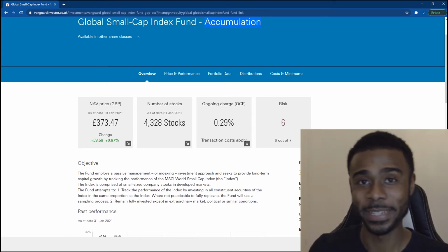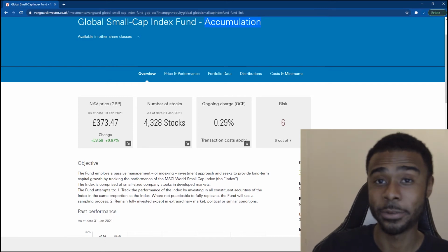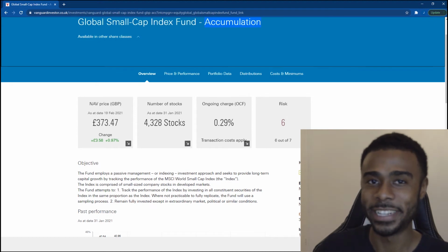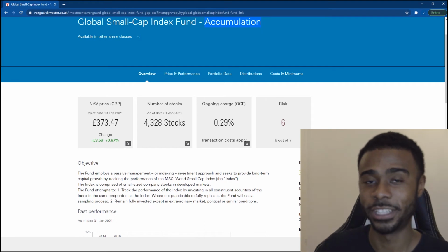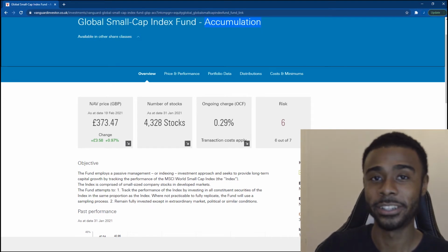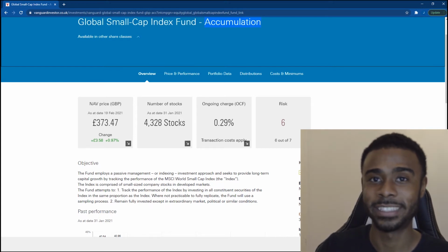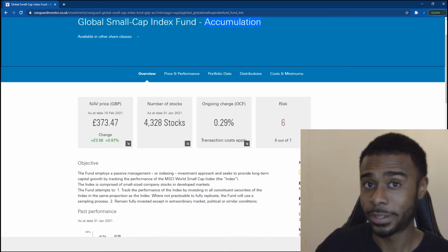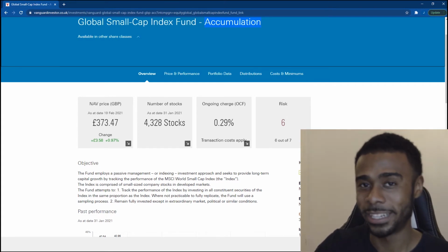The last bit that we see on the front page is the risk factor of 6. Simply what this means is that this is seen as quite a high risk investment. That might seem scary originally, but one of the things that you have to realize with high risk investments is that if they are higher risk, that also means the potential for higher returns. High risk simply means that the price can go up and down at a very fast rate. So typically investors are advised to hold it for the long term, because short-term fluctuations can seem dramatic, but when you hold it for a long period of time, you will notice, as I'll pull up in a moment in the graphs here, that it doesn't really matter that much, because over the long term these small cap funds do grow very nicely.